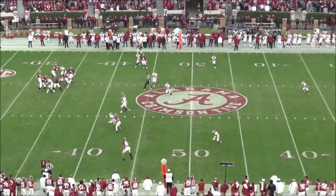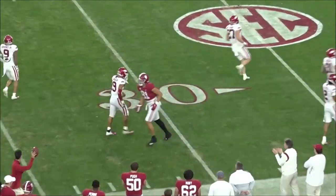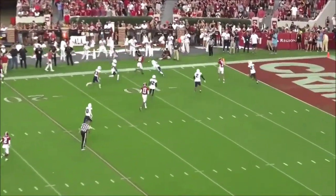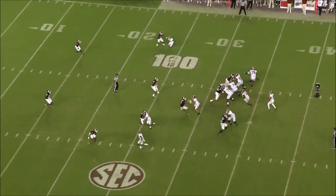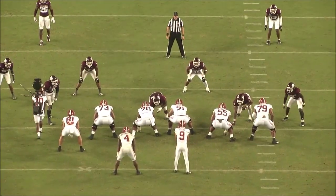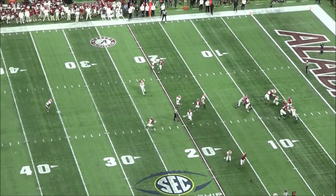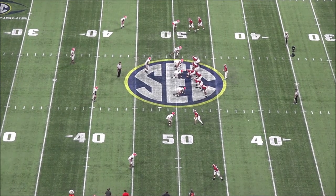Another quick throw here to Cameron Latu, outside the numbers. Comes through for that. He's a very cool, calm, and collected guy. Little up fake. Got Kobe Prentice loose up the sideline. Now a throw outside the numbers here to Jameson Williams. It's just remarkable to see the way he gets the ball out so quickly. And it's not like he has to. He does hold the ball, but when he does get it out, like see here. Just outstanding, man. Just outstanding top to bottom player.